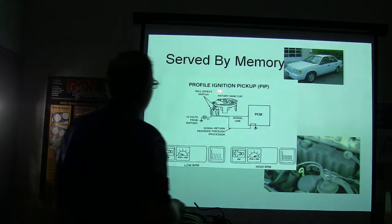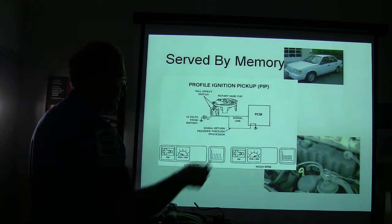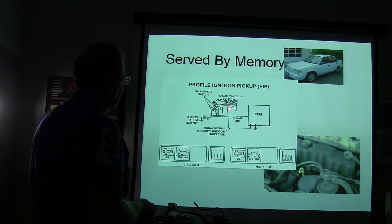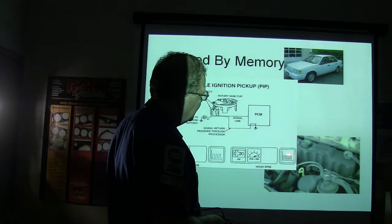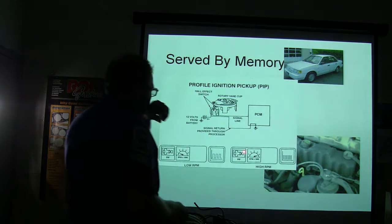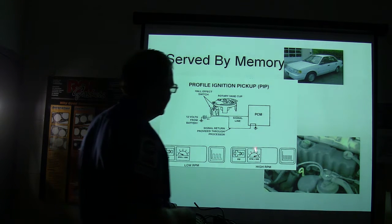Now, your profile ignition pickup, you've got this Hall effect switch here. You can see it over there on that board. Every time that thing passes in between this, it puts a signal over to the PCM, and it uses that profile ignition pickup. This is what it looks like on the scope, with a high RPM and a low RPM. Notice the pattern changes a little bit because of the frequency.